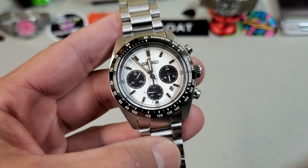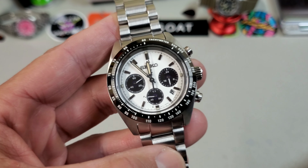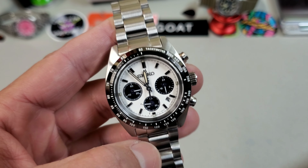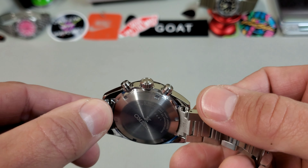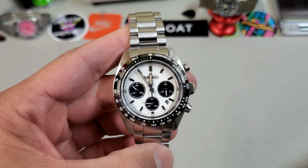Price-wise, these retail at $675. Trust me, I know the dance of coming up with criticisms or nitpicks about a watch to justify my not buying it all too well. I do it all the time. But in this case, I have zero regrets about paying full retail for this watch. All right, now that that's settled, let's go over the details.